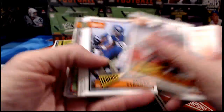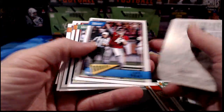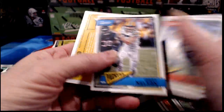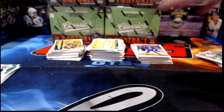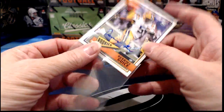Yes, the mini helmets have been gone now for a while, probably 30 minutes or more ago we did the mini helmets. And, oh boy, there was a Detroit Lion, a Cardinal, and I don't really remember beyond that.